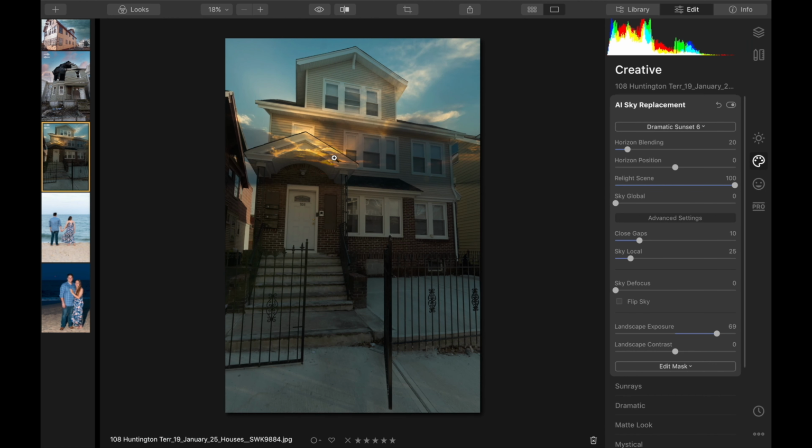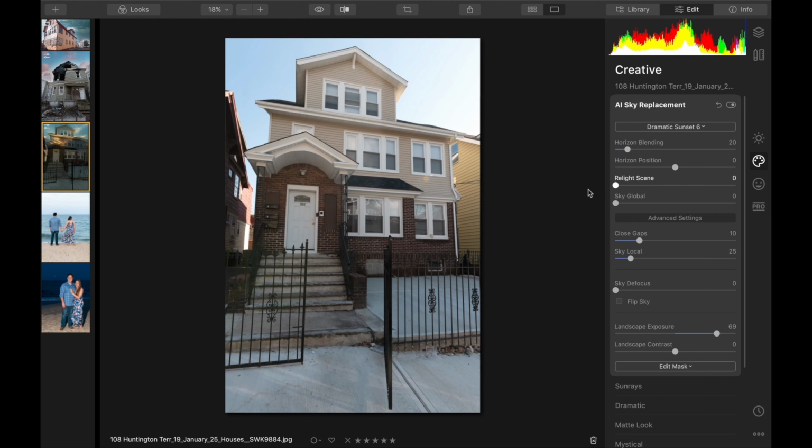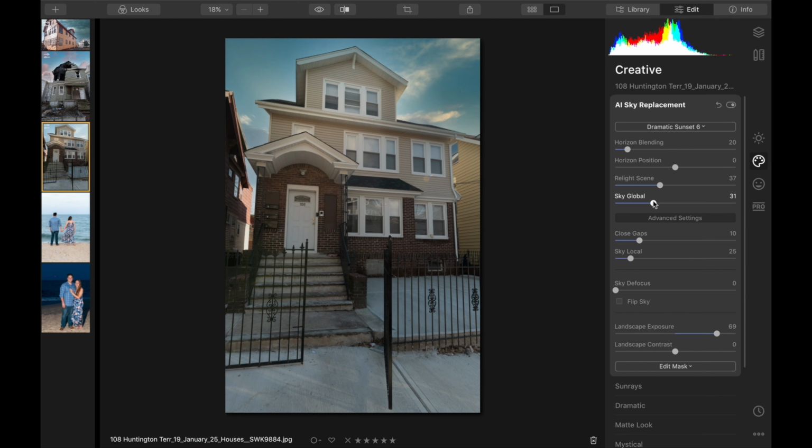Look at that. See how it's over the house? I don't want that. I'm going to take that away. Let's add it a little bit, but not too much. And we got to make sure that it's not on the house. So I'm going to have to do that as well. Let's see. There's the sky. Okay. Now, let's try.